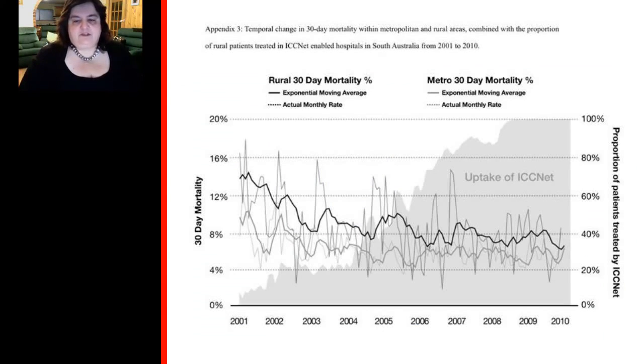In this graph, the shaded area shows you the uptake of iCCnet and joining the network, and then you can see the light grey line is the metro and the dark line is the rural. Again, as the uptake of iCCnet increased, you can see that the 30-day mortality decreased.